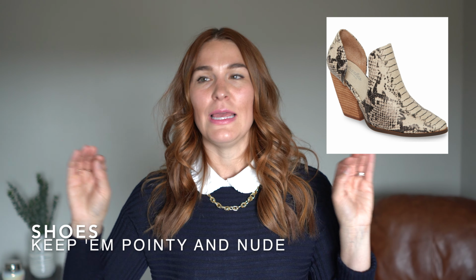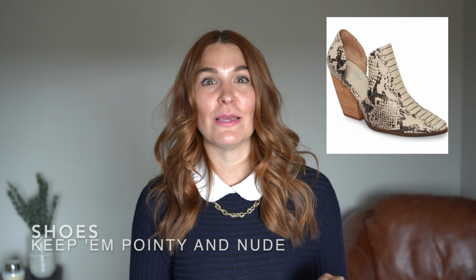When it comes to shoes, anything with a pointed toe is awesome. They're going to look really good on you because they are going to elongate your legs and lengthen your overall silhouette. A nude pump or shoe is also going to have a similar effect. So on the flip side of that, avoid any shoes that have a really square or rounded toe line. They're just not going to be the most flattering on your body.